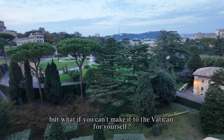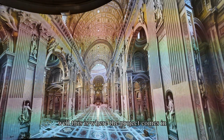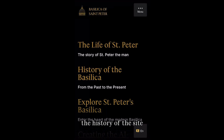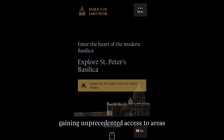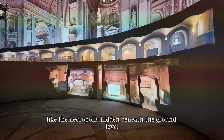Now, all of these features I've described to you are absolutely incredible and are must-sees. But what if you can't make it to the Vatican for yourself? Well, this is where the project comes in. Microsoft collaborated with the Vatican and a company called IconM to create a 3D model of the basilica known as a digital twin. Through this website, users are able to explore the life of St. Peter, the history of the site, and approach the basilica like never before, gaining unprecedented access to areas like the necropolis, hidden beneath the ground level.